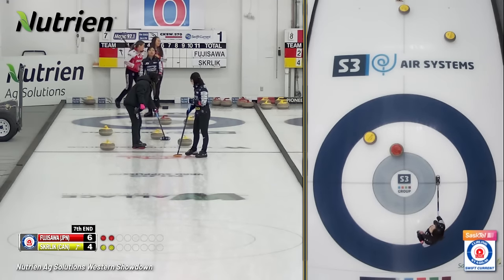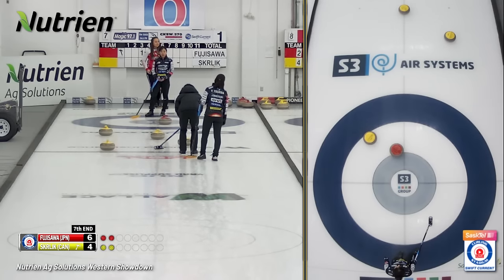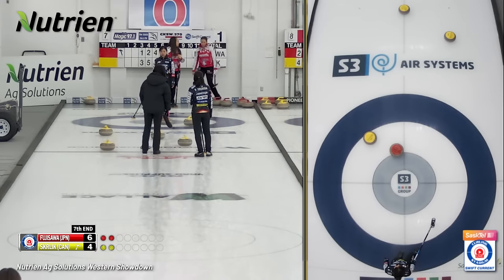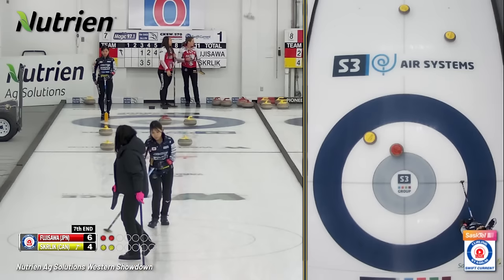That top yellow guard is really high. It makes it really not a nice draw to look at. Probably still there, but you have to throw a lot of rotation. Trust your sweepers to keep that straight. Bit of deliberation from the Japanese rink here.